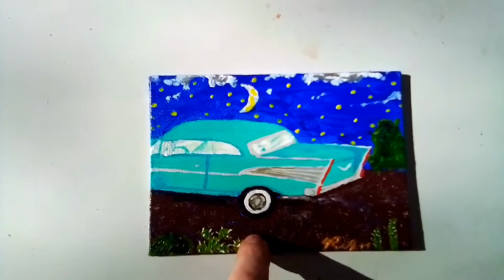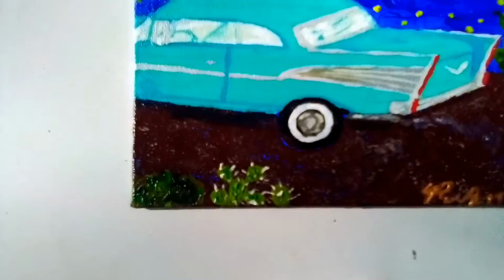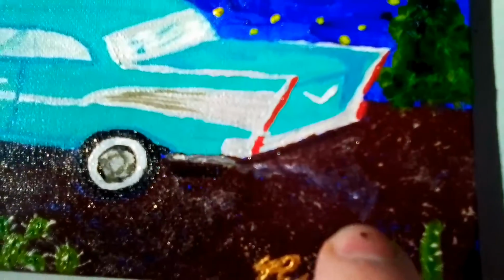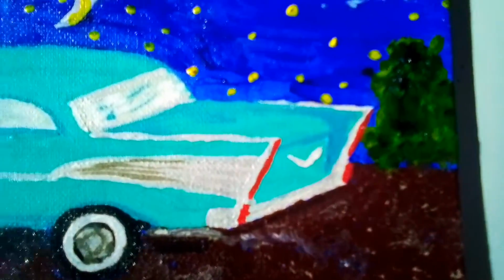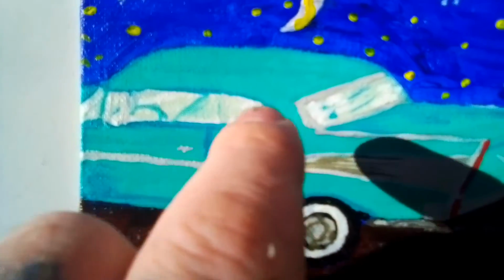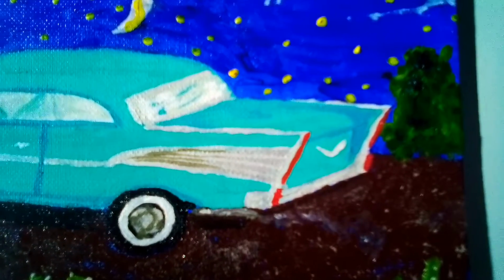This is one I painted recently. It's acrylic. I do all these little details, little changes and thorns and the shading in the bush. And if you hit it from an angle, you'll see I even put the little pebbles in there. Shading in the clouds and the moon. Inside the car, you can tell where the seats are. It's a '57 Chevy.